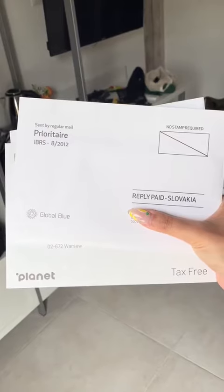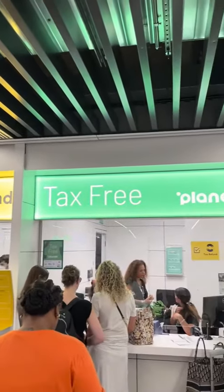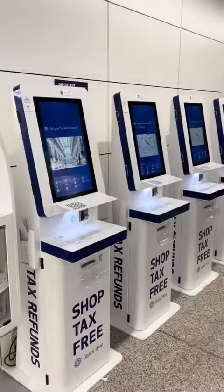You will need your passport when making your purchase, and you'll receive a tax refund slip. When you get to the airport, head to the corresponding refund office to validate your refund.